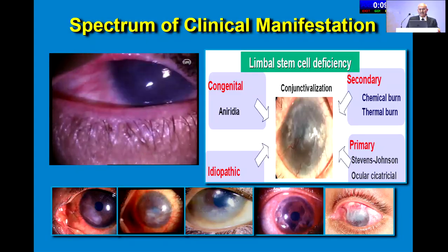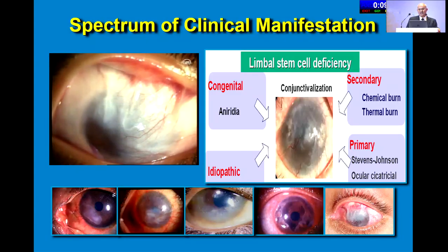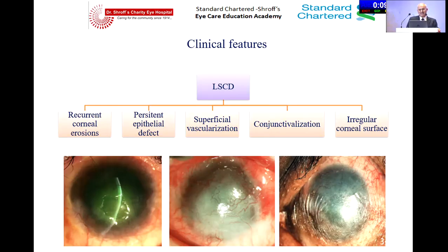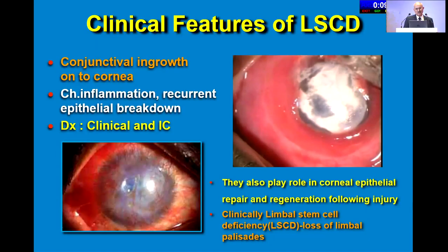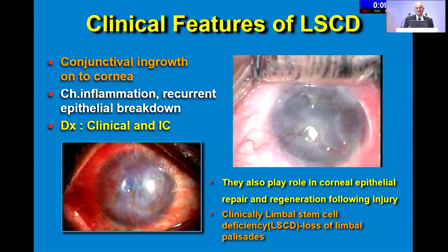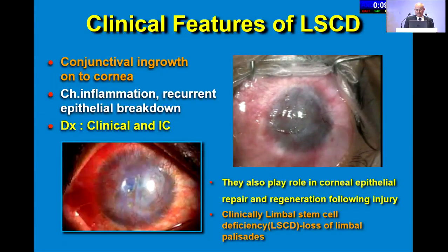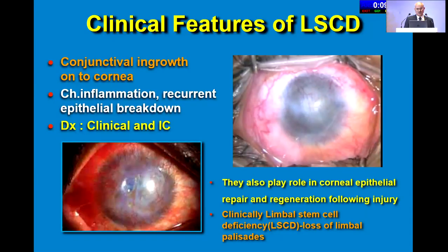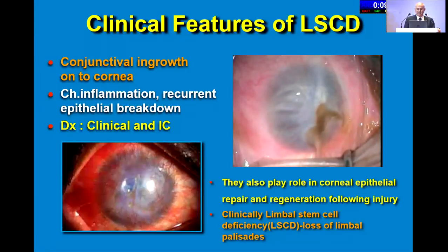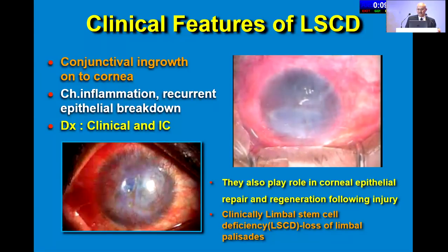So in summary of this section, stem cell deficiency can be dysfunction or destruction, and that will determine the treatment. For diagnosis, essentially the diagnosis of LSCD is clinical, and these are the clinical features. Here you can see there is conjunctival ingrowth onto the cornea, because loss of the limbus causes loss of barrier function, and the conjunctiva grows onto the cornea. This epithelium is unstable, so it may break down, causing recurrent epithelial defect and redness.